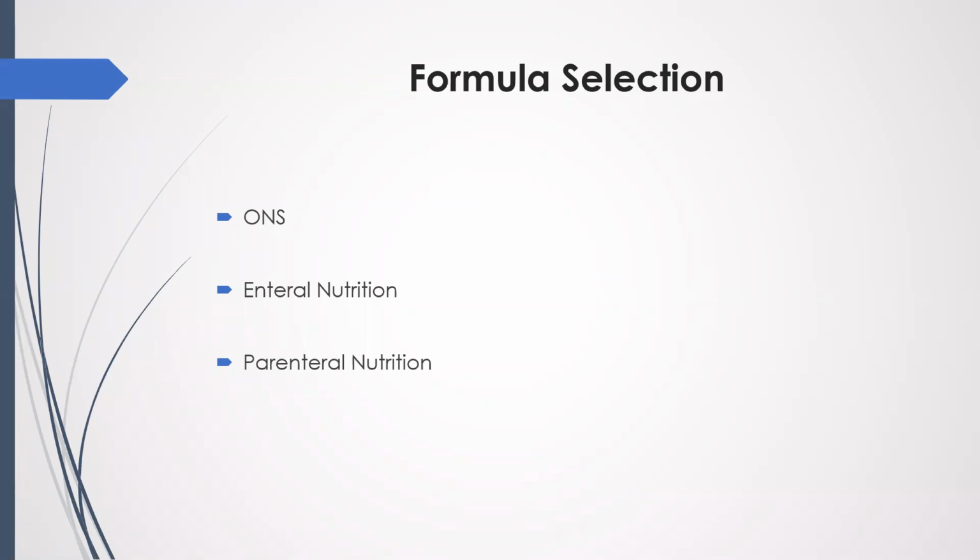And if we do oral nutrition supplements, they should preferably give at least 400 kilocalories and 30 grams of protein. If oral intake is not possible, we go the enteral route. There are a number of formulas available for enteral nutrition. Literature has shown that no one formula is superior, and we can start with polymeric formulas.